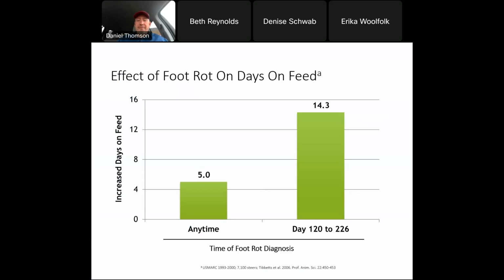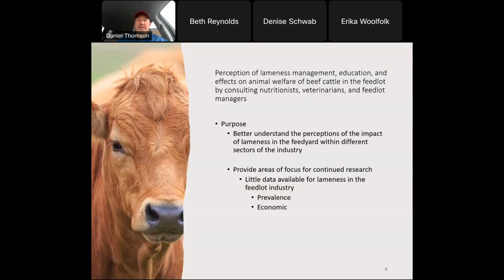Just some of the economic impact: if we have foot rot in the last 60 days of these 220-day cattle, if we have foot rot in 120 to 200 days to finish, and you're going to finish that animal at the same outweight, it's going to require an extra 2 weeks on feed. And typically we don't do that. We just sell them lighter. And even worse, we'll get a foot rot case and we'll just put it on the next load that's going out. So when you start to think about what that costs us, preventing it and doing some measures really isn't that much.